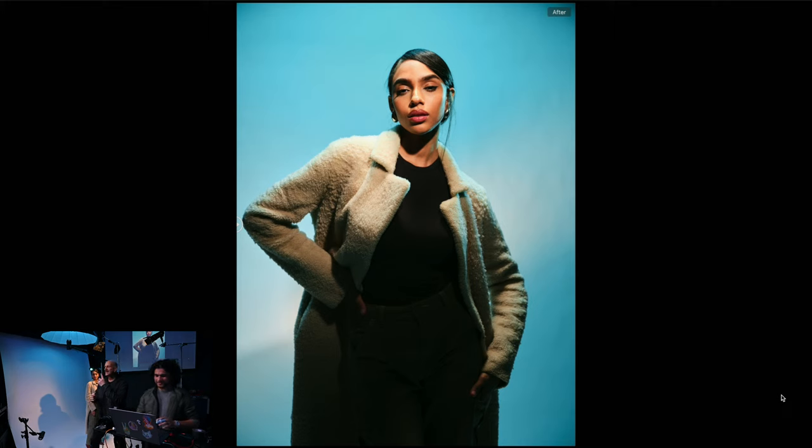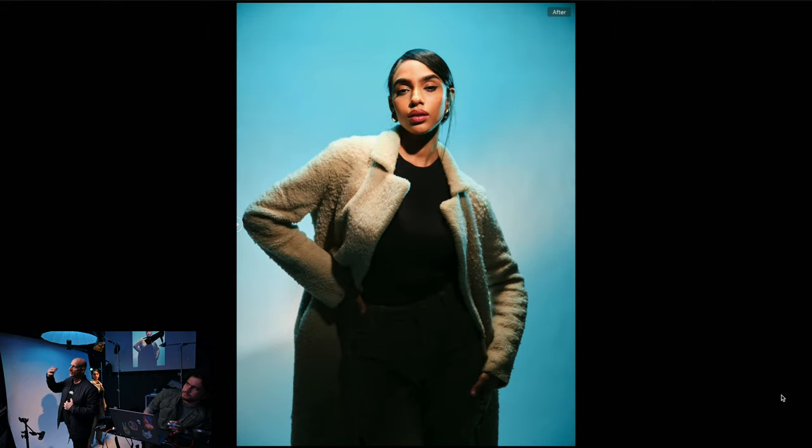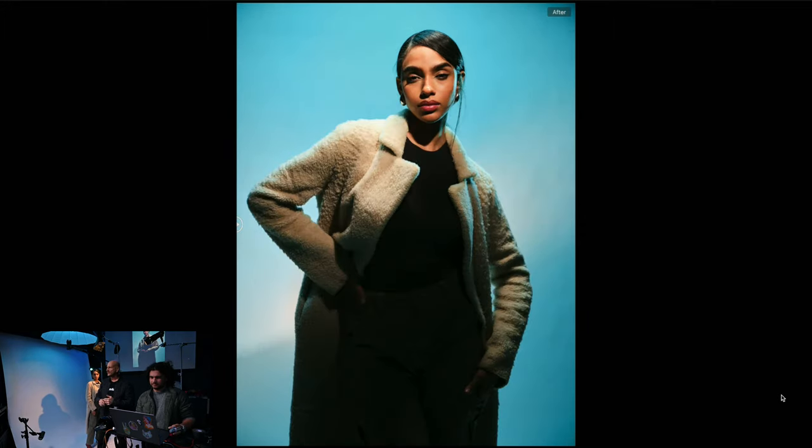Just checking. Okay, so you're able to shoot and you're able to control the light outside and not have to worry about where the sun is and where those things are. So I gave a very long answer to a very short question.